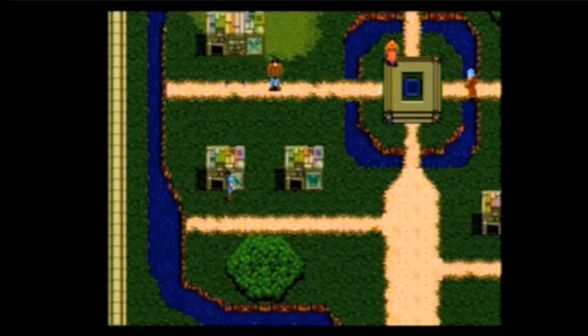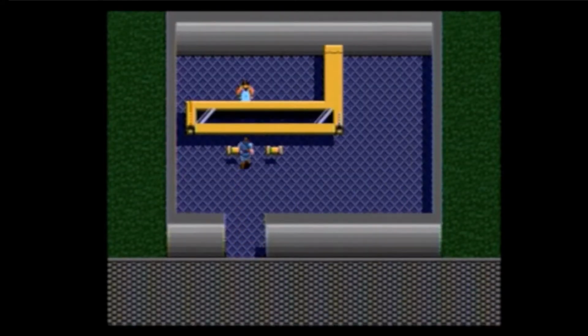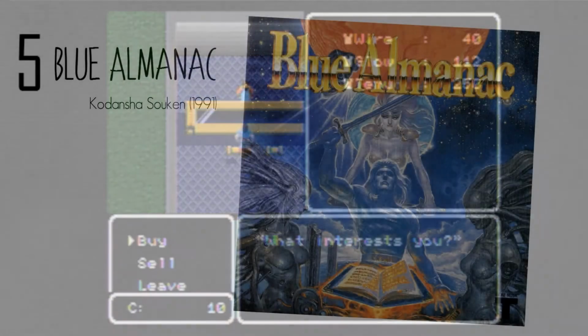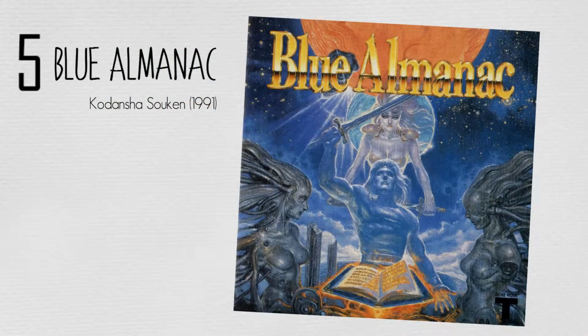Blue Almanac is a sci-fi Japanese-style RPG. The player's party encounters random enemies and fights them in turn-based combat. The combat is viewed from a side-scrolling perspective, and both the player's and enemies' attacks are animated.